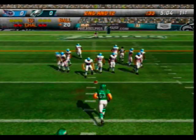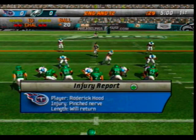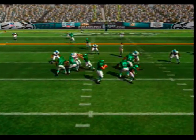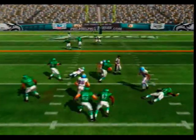Eighth play of this drive. Let's see what they can do in the red zone. So an update now on the injury. It doesn't appear to be anything serious, and his return is probable. Pressure. Pump fakes. They run this one.